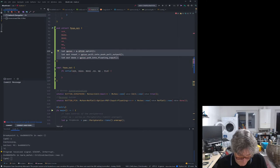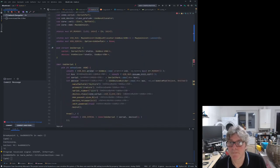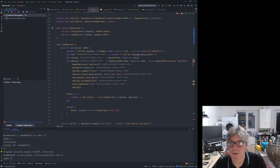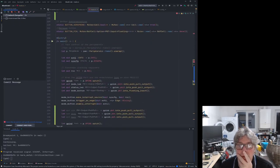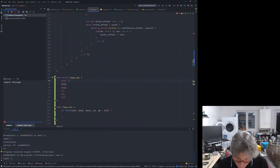I think that's all we need for those. I need to provide types as well. This is a bit weird, isn't it? It's like output push pull. Are the types individual? Output push pull, I think it is. I think that's what these are.